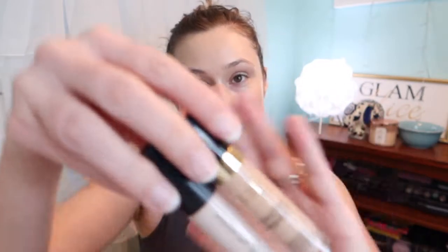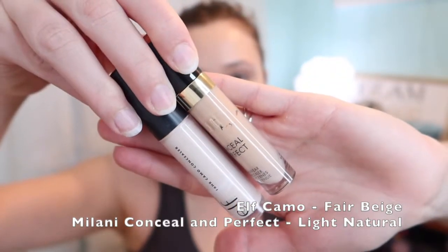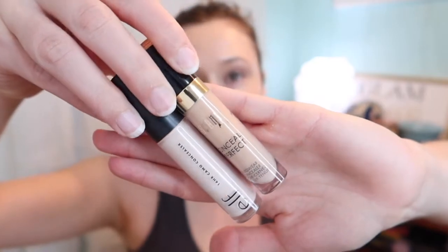Okay, let me do concealer. So we're going to do e.l.f. Camo Concealer in Fair Beige and Milani Conceal and Protect in 125 Light Natural. I like the e.l.f. one to brighten up my face, and then the Milani one is more of a better concealer color. So I just do a dab of the e.l.f. and then I do the Milani for the rest.